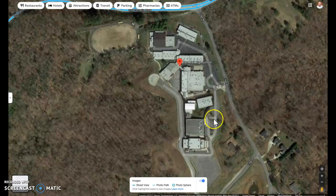Just know that we will be blocking this area off at some point, so just know that over the next couple of years, a lot of our transitions are going to be happening where our parent pickup, drop off, and various types of traffic are going to be dealt with back here until construction is completed.